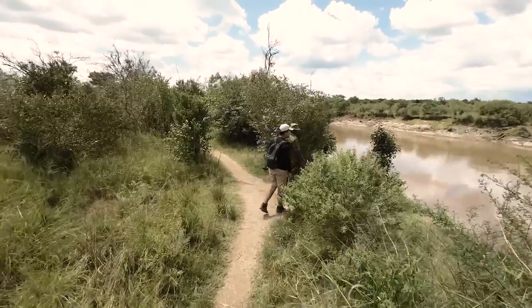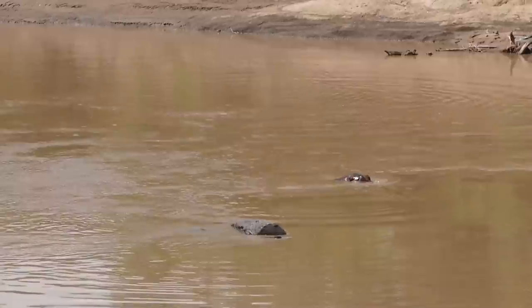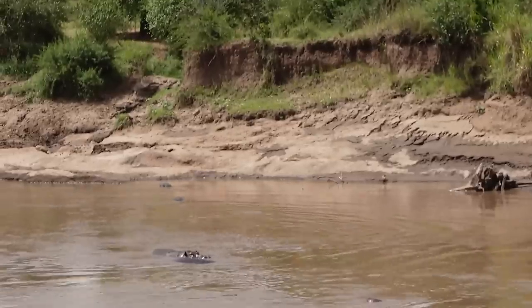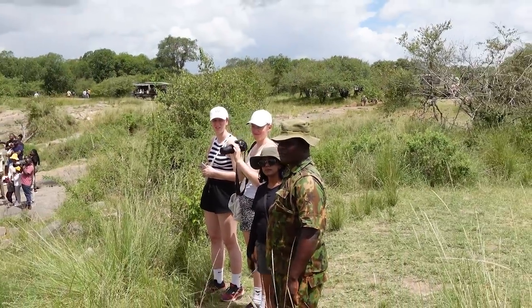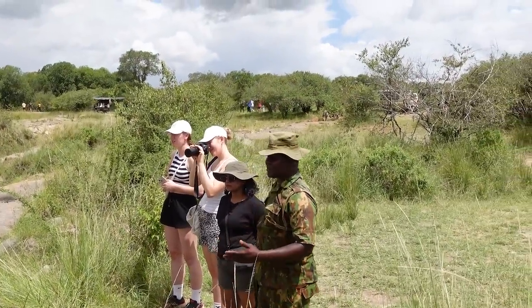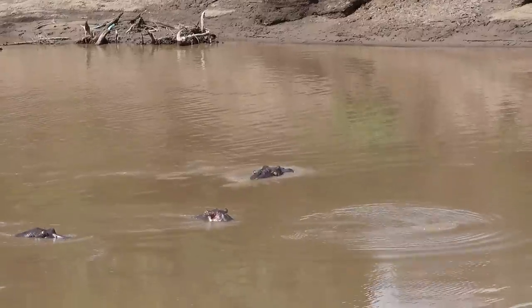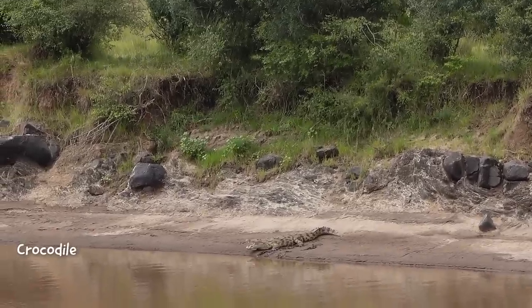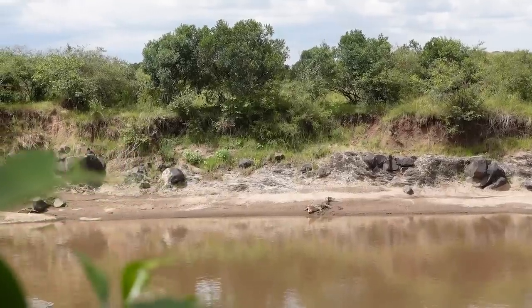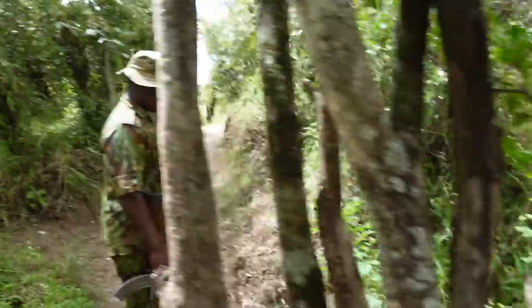Crazy. You see? Yeah. Because it's very hot now, they're in the water all the time. And because they are afraid of their enemies like lions, they prefer to stay in the water during the daytime. So the hippos come out that way. You can see the padded tracks.